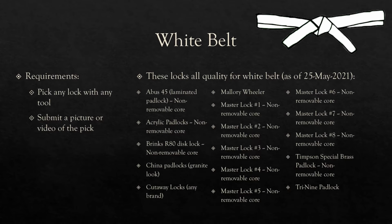A picture of the lock, the keyway turned to the open position without a key inserted, is sufficient to earn this belt. To earn any belt, you must message the moderators of the lockpicking subreddit or post to the belt request channel on Discord. Again, you can find this information on the subreddit wiki linked in the video description.